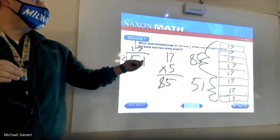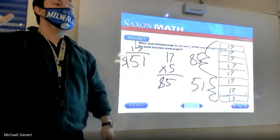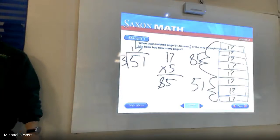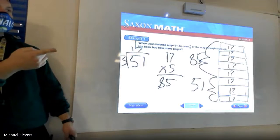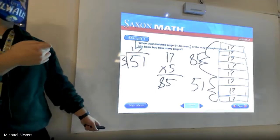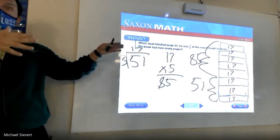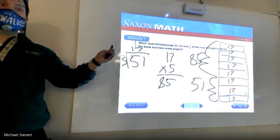It says his book had how many pages. So it's asking about the total. What can you do to find the total? Add, subtract, multiply, divide. Jawan? Not subtract. Perez? Not multiply, because then you get a huge book, and Juan doesn't really want to read that huge book. Lanisha? Not divide.